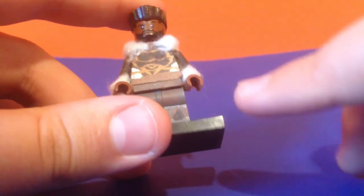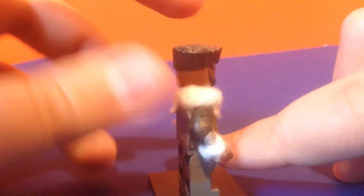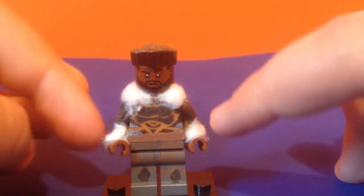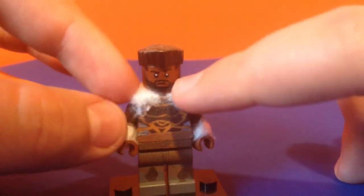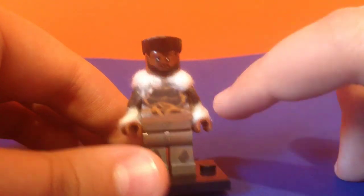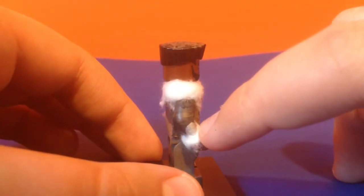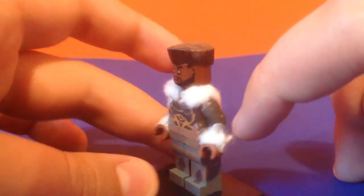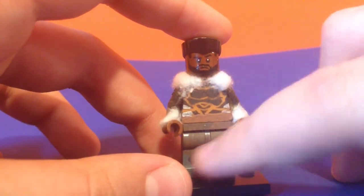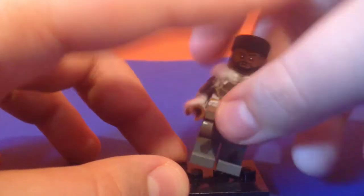He has this dry brushed brown skirt sort of thing. It's kind of hard to see, but I like how that turned out. Then I tore up a cotton ball and used that to give him his fur. I really like how it looks. Then he has these silver bands. This is the non-crap silver paint, the actually decent silver paint. Then we have some brown knee pads. So yeah, I spent way too long on him.